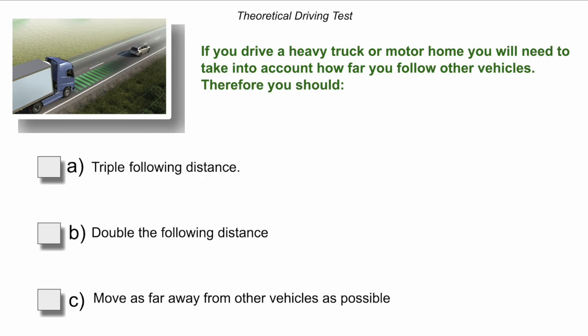If you drive a heavy truck or motorhome, you will need to take into account how far you follow other vehicles. Therefore, you should double the following distance.